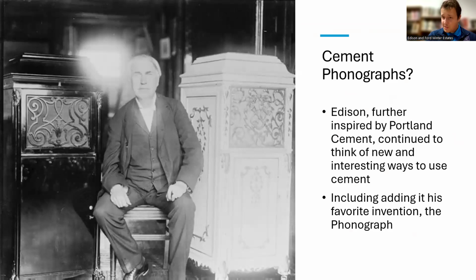Cement phonographs. Edison, inspired by Portland cement, would continue to think of new and interesting ways to use cement, including adding it to his favorite invention, the phonograph. These are the furniture models of phonographs. They have this huge casing in here. They also have drawers in the bottom to hold different phonographs. And they did produce a handful, at least, of these cement casings for the phonograph.